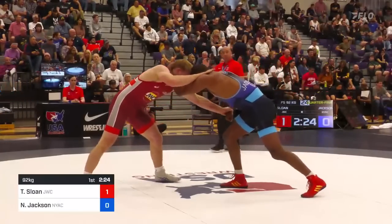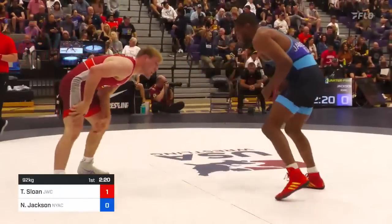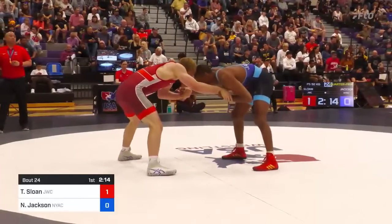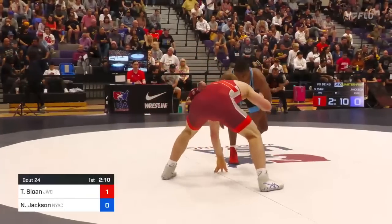Sloan ready for that first double from Jackson. We'll see if he can continue to defend as the match progresses. Jackson, one of the best in the world at 92 kilograms. I believe currently ranked number 4 in the world.